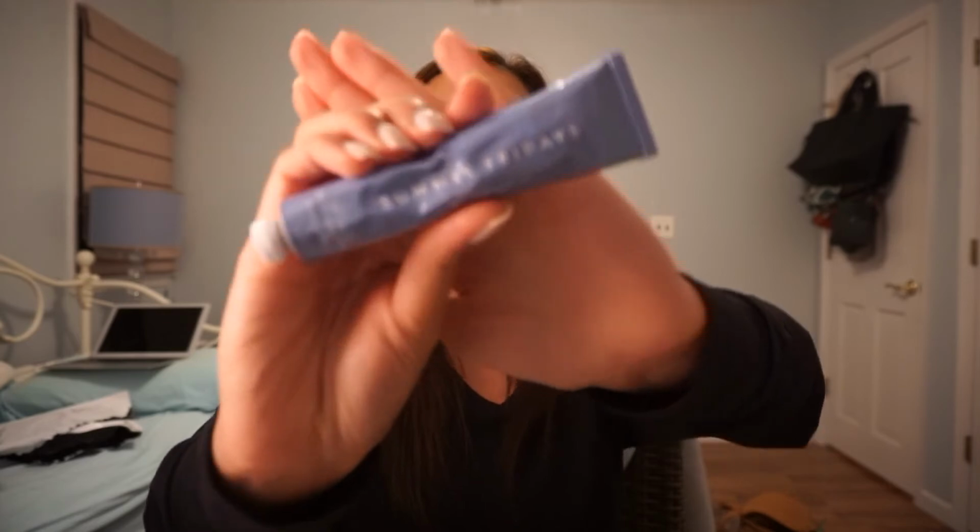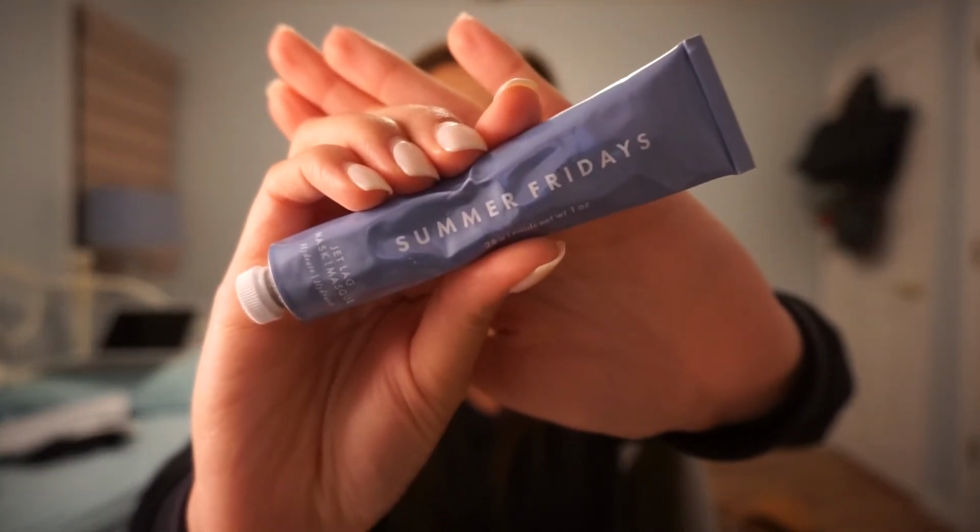And I actually got this. This is the Summer Fridays Jet Lag Mask, and I really like this product. I think that this is really good, and I may eventually get the full size. For now, I'm just going to keep using the small one, but I really do like this. It's a good product. And I actually didn't use this mask either.